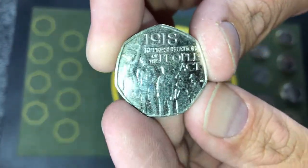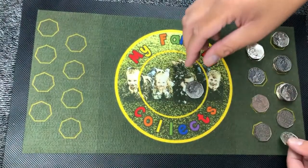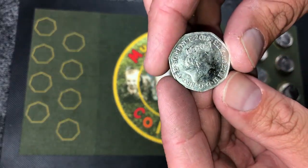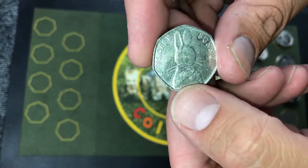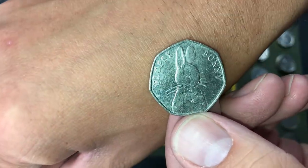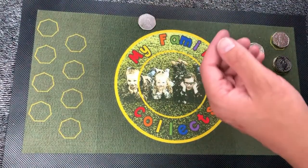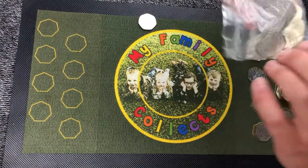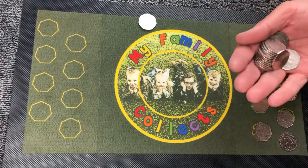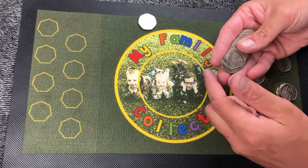We have got Representation of the People Act, year 2018. I'll tell you something that we have got, a 100% keeper, year 2018. Flopsy! Flopsy's in the house! That coin. Get in. Flopsy. Happy, happy days. They're really hard to find. Them and the Peter Rabbit 2018 eating a carrot slash radish. We know it's a radish, but we still call it a carrot.